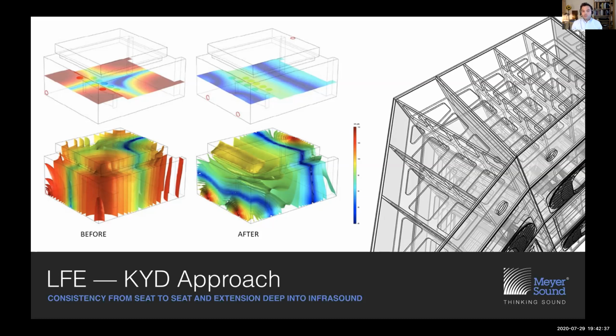So first thing is you can't EQ out of that, and you don't want to EQ out of that. That primary listening seat, at that specific frequency, is going to be experiencing low sound pressure level, and these other two audience members on the far outside are experiencing high sound pressure level.